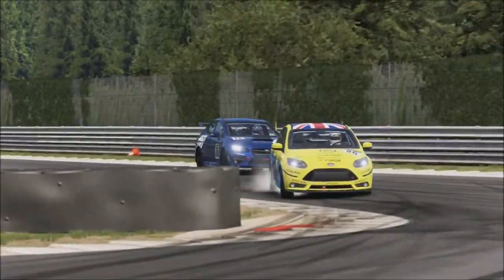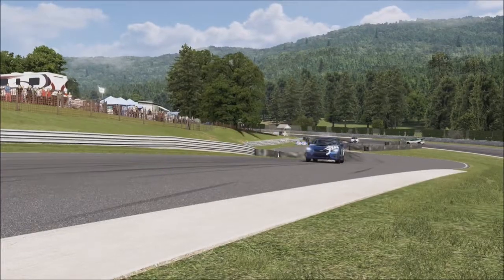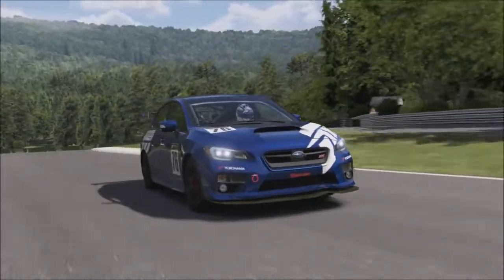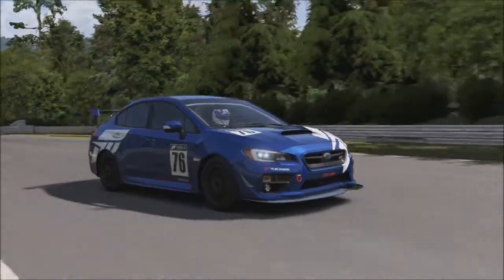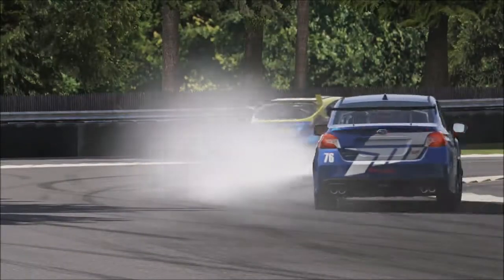statistically the Focus and the Impreza are pretty close. I believe there's 1 horsepower difference in it, and a couple of pounds of weight. There really is not much between the Impreza and my Ford Focus, save for, of course, the differing drivetrains.